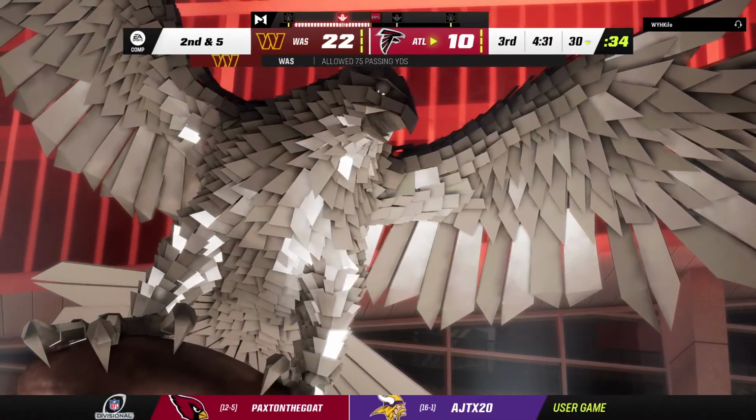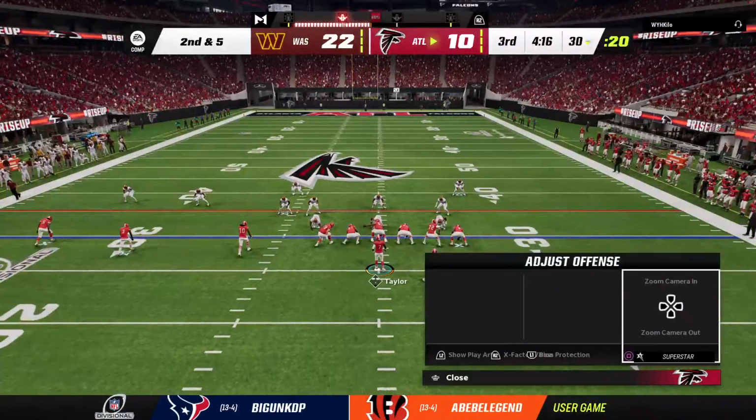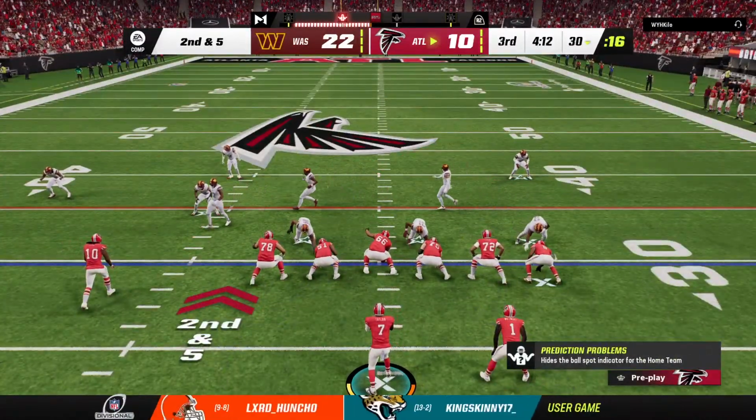I think the defense surprised them there with that blitz on first down, but give him credit. Stayed cool under pressure and still found a way through the extra rushers for positive yardage. Well done. Great.